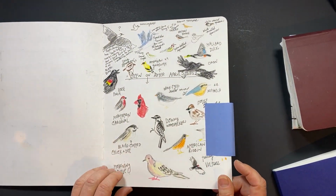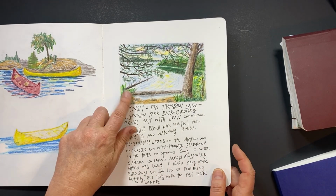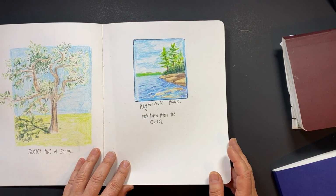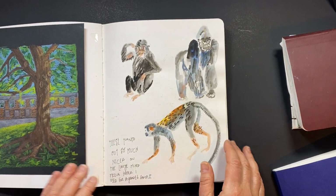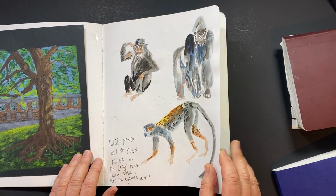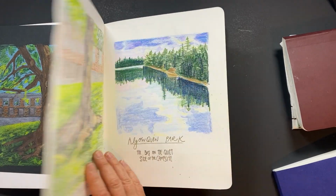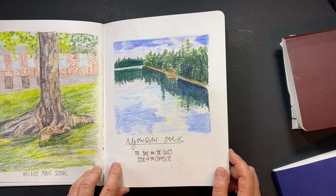These are all the birds I was seeing. From a photo I took camping at Algonquin Park. Some more color pencils. This was watercolor. Did this for school. That is a tree at our school, and color pencil on black paper, the same tree in color pencil.